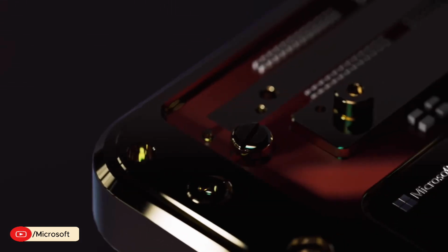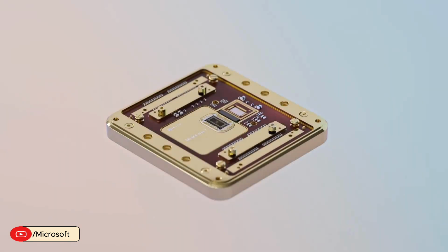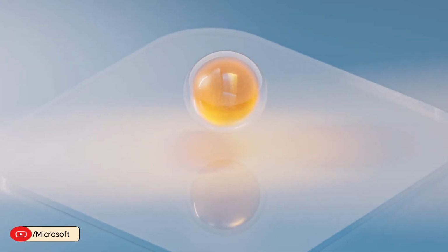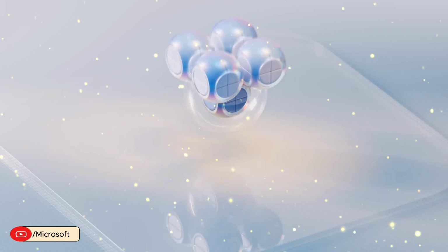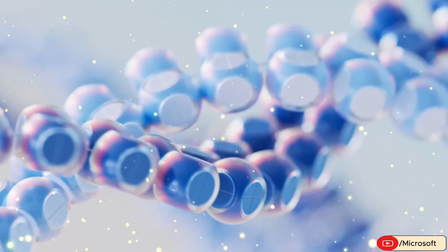You may have seen many videos about quantum computers on the internet, but if you have been following the news recently, there's something exciting for you. Microsoft has unveiled a quantum chip that has the potential to change everything. This processor is called Majorana-1, and it could solve problems that even today's supercomputers cannot handle.